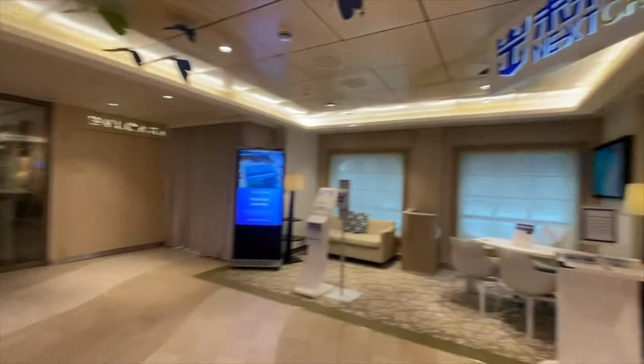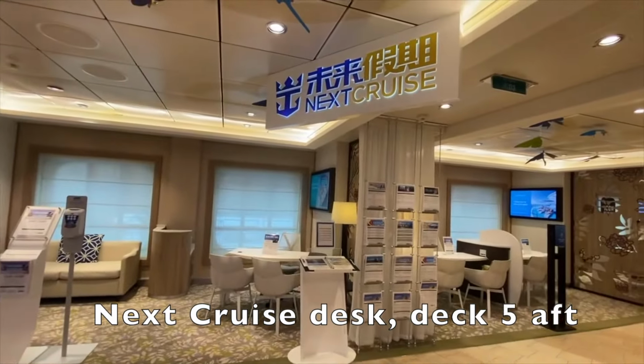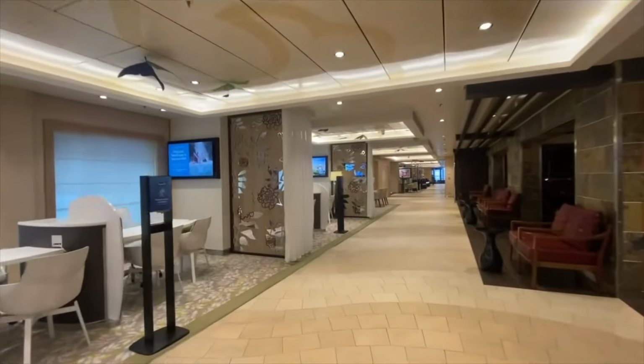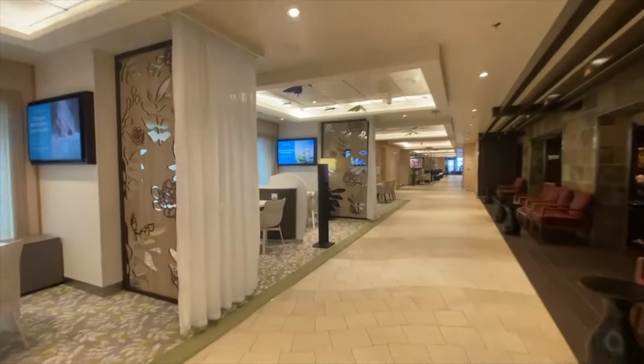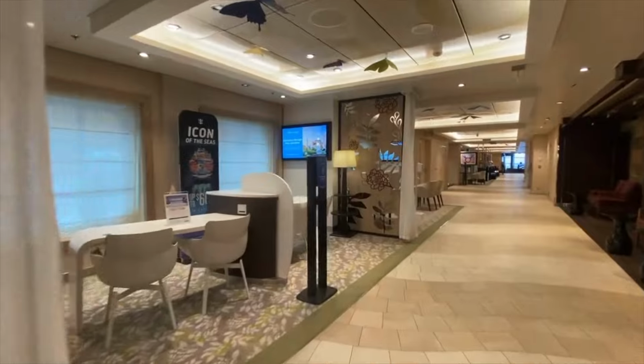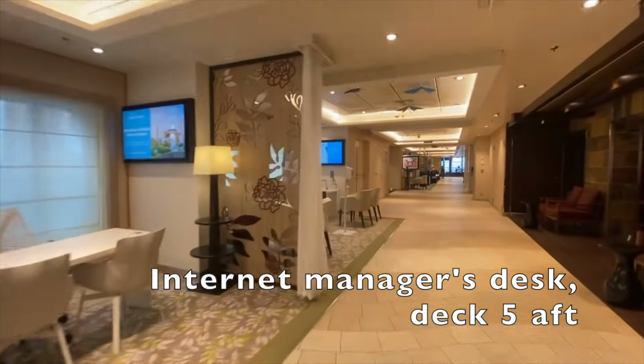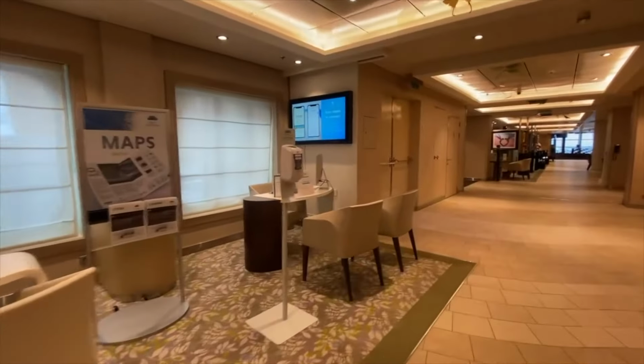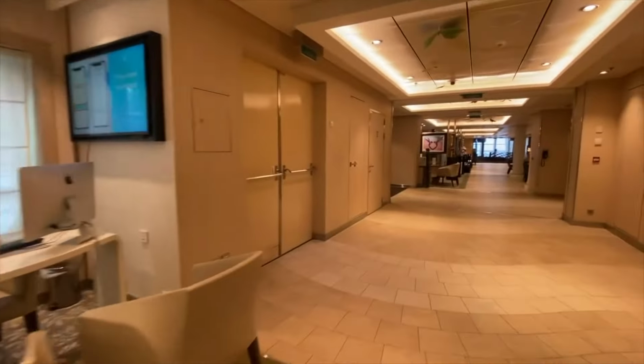If you're already ready to book your next cruise or interested in saving by purchasing some Cruise Next certificates, head to the Cruise Next desk, located on Deck 4 aft. You'll also find the Internet Manager's desk in this area if you have any trouble accessing Wi-Fi or if you need information about the various Wi-Fi plans.